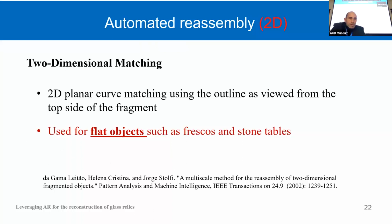Then there are different techniques for matching, depending on what you have in front of you and of various difficulties. If the parts are part of a fresco or some kind of stone tablets that is relatively flat, then you can apply 2D matching, two-dimensional matching. Again, the experts here are going to say, yes, from the top maybe it looks two-dimensional, but the crack doesn't necessarily have to be a two-dimensional crack. In theory, this sounds very nice. When we actually implement this on broken parts, I'm sure it's going to have its own family of problems.